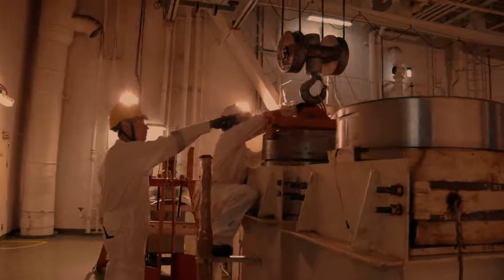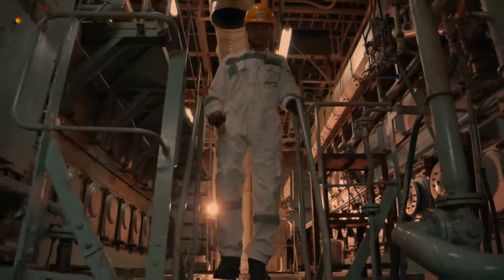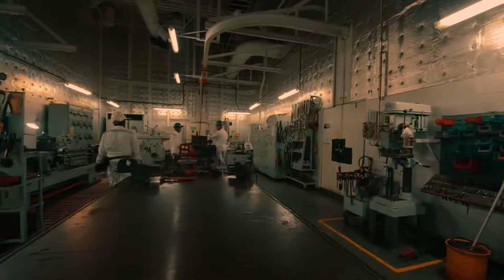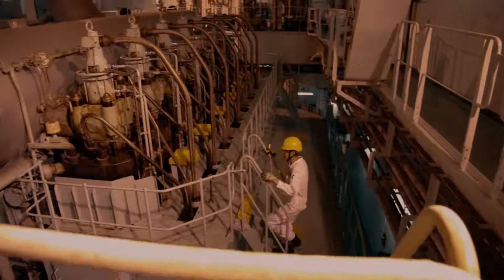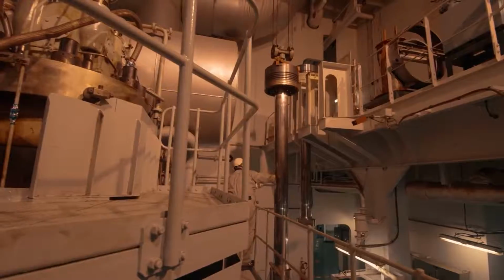The engine is the heart of the ship, and it provides the ship with the energy and all resources which are required for the safe operation of the ship. The engine room is huge. Actually, we have double engines and all equipment is doubled.